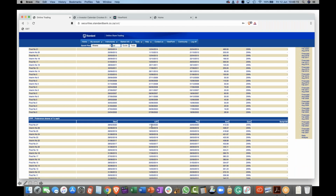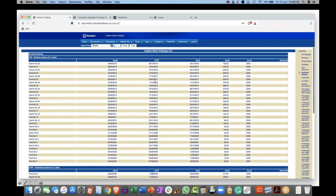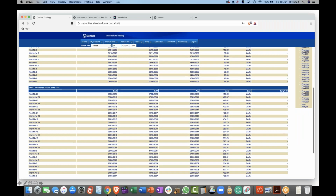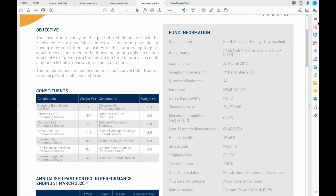Yep, so Capitec passed on an equity dividend. You'll see no dividend for 2020 on equity, but on preference shares, Capitec did pay. So seemingly what we're seeing is that the banks are saying, you know what, we're going to pay the preference dividend, so you're still going to get them. Your risk, I suppose, is that if these companies go into bankruptcy. I don't think any of these are bankruptcy candidates, but we live in interesting times.